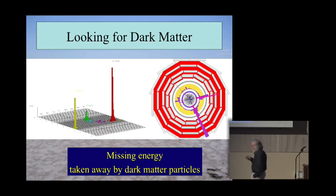So the whole point about a dark matter particle is that you can't see it, right? It carries energy away from the event. So how can you tell that it was there? Well, it's a little bit like that Sherlock Holmes story where the most important clue was the dog that did not bark. So here you've got the picture of the detector.